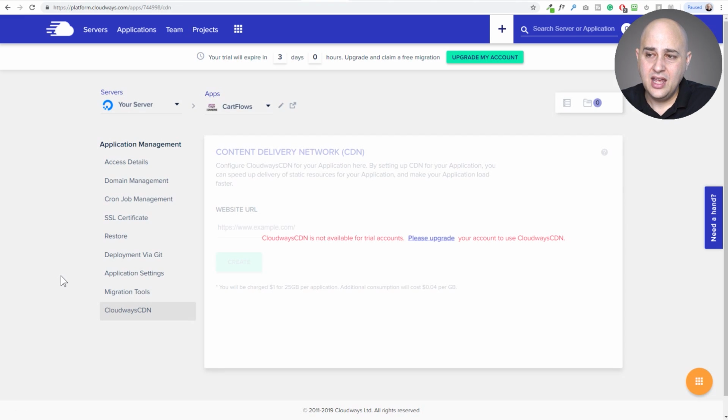This is interesting. They have a CDN, Content Delivery Network, and I made a video on content delivery networks. Now, because I'm on a trial account, I can't add it, but if I wasn't, I could add it. And what it is, you're going to pay $1 per month, and that gets you 25 gigabytes of content delivery network traffic to download the assets on your website. And then if you go over the 25, it charges you another $1. That's per app.